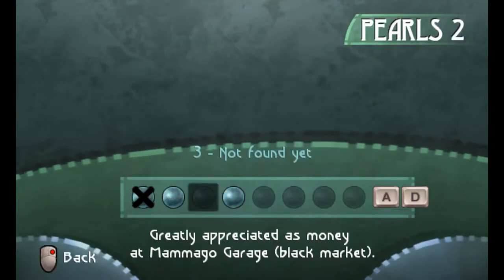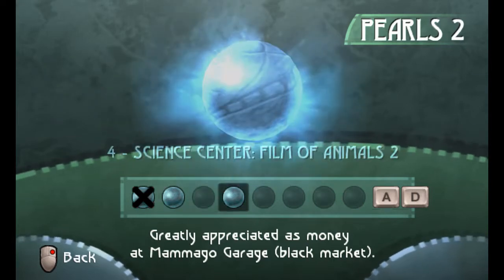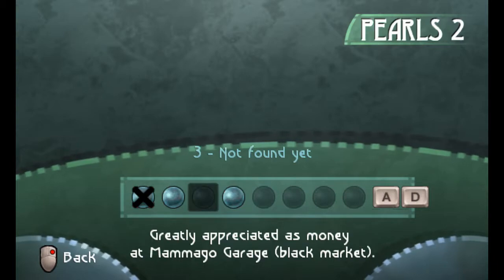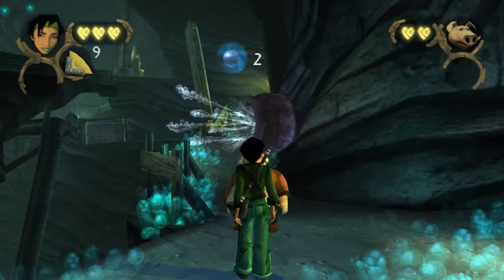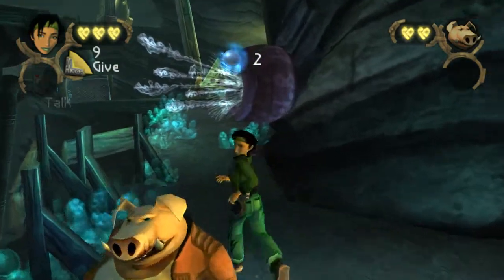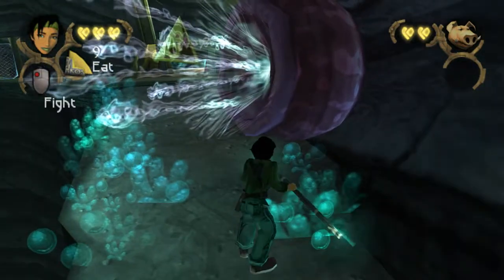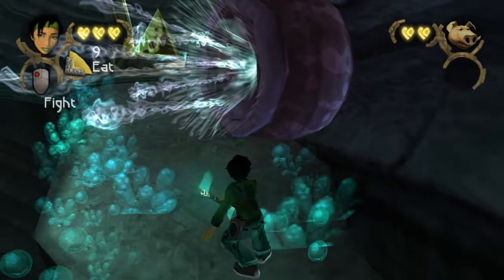So we've missed one of the pearls. Somewhere along the way, I've missed an opportunity for a pearl. Anyway, I thought I said mutaballs at first. I was like, what the hell? Balls is generally what I say when I see mutalisks whenever I played StarCraft.